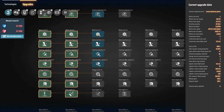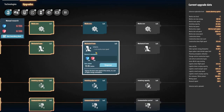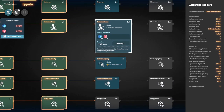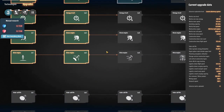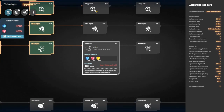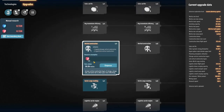Let's take a look at upgrades. I don't think we can, no, we need, ooh, we can, you know what? We are gonna take everything out of the queue and queue that up. There's faster movement speed. Yes, please. And an extra robot. Yes, please. Drone engine, we can't do. Okay. And there are some upgrades down here that we can do.